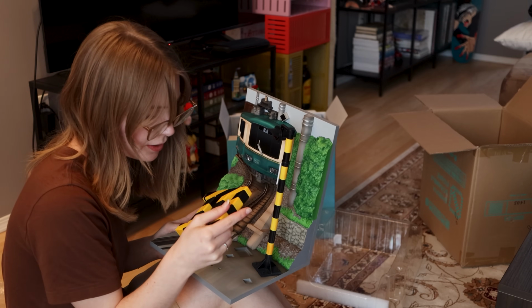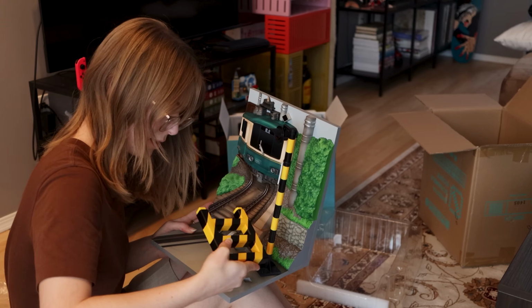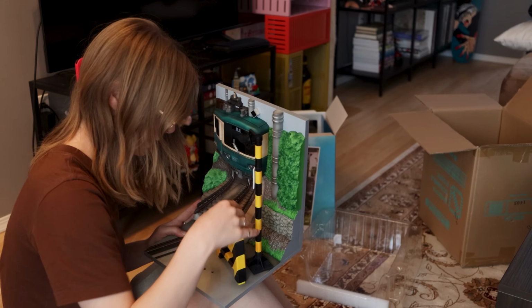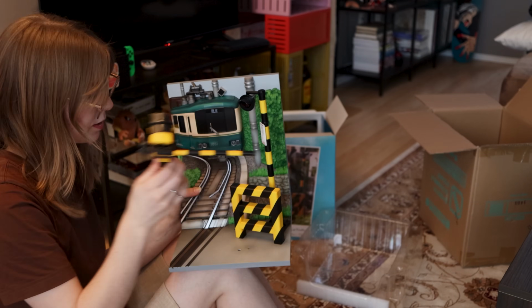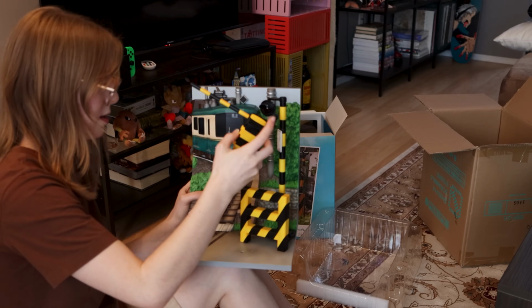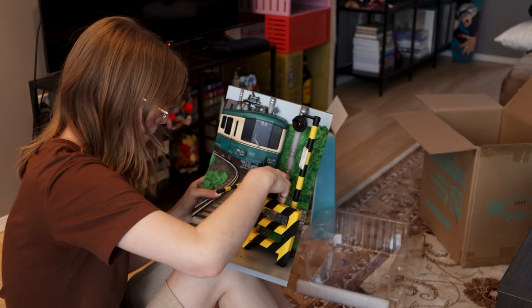I don't know which side. They're both pretty nicely detailed. The one side is notched, so you know which way is the front of this. Lastly is the crossing arm. So that just pops this way. This way, actually. Right there.